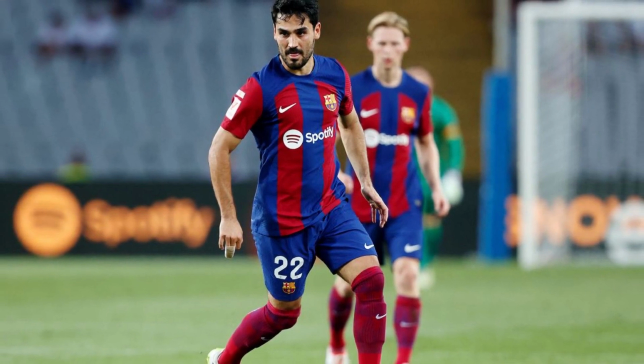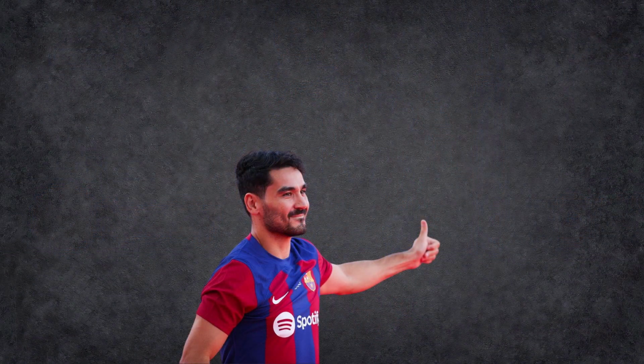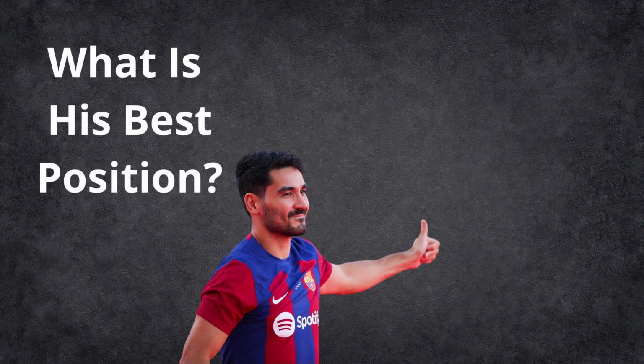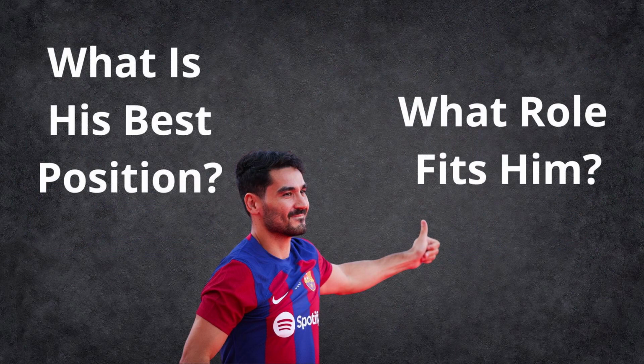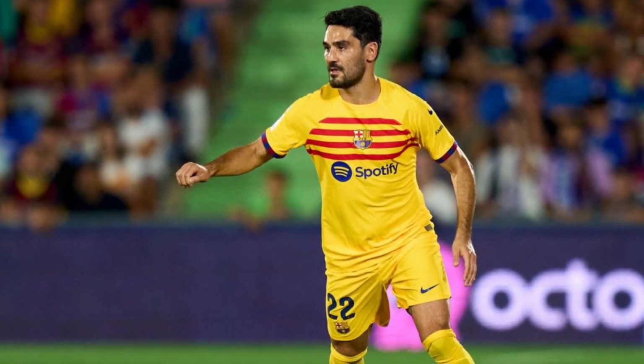Ilkay Gundogan is undoubtedly one of the best midfielders in world football, and with him Barcelona have a midfielder who is very versatile and can play in different positions. The question is, what is his actual best position? What role inside Barcelona's lineup actually fits him the best? Well, that's what we'll discuss in this video, so make sure to stay tuned.